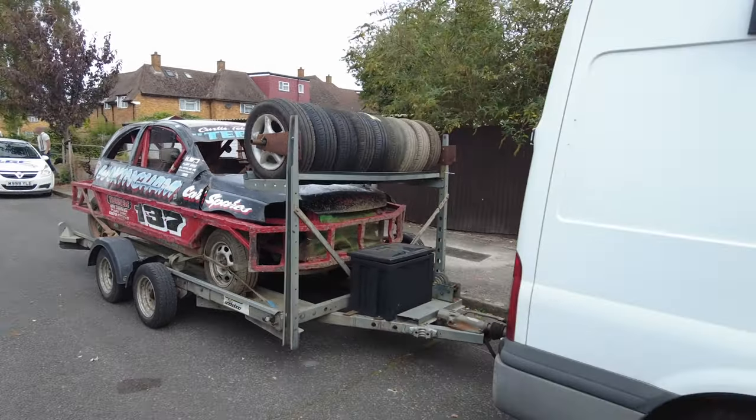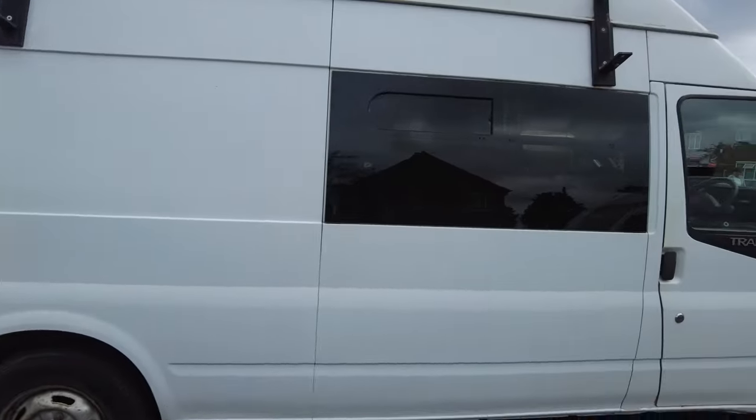Right, Sunday. Today's moving day. Just got back from Mildenhall last night. Stayed over at Dad's, because I was coming here anyway. This Corsa is getting moved over to the farm, so then we can make room to bring the Radom back and get that in and start working on that.